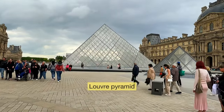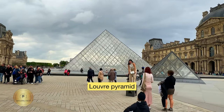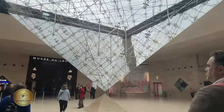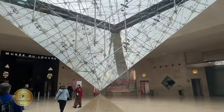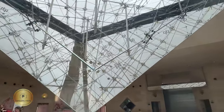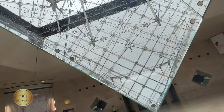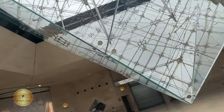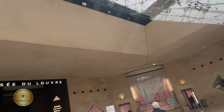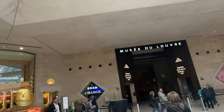The Louvre Pyramid is a large glass and metal structure designed by the Chinese-American architect. The pyramid is in the main courtyard, surrounded by three smaller pyramids. The large pyramid serves as the main entrance to the Louvre Museum, completed in 1988 as part of the Grand Louvre project. The Louvre Pyramid has become a landmark of the city of Paris.